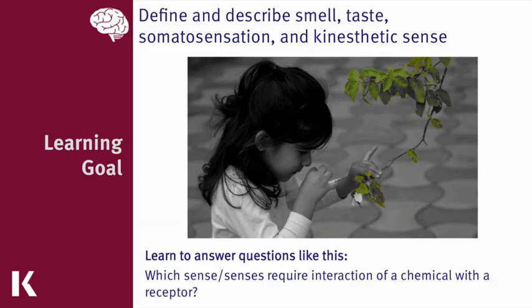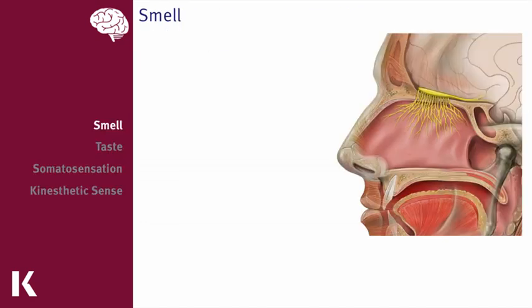And we'll be able to attack questions such as the one at the bottom of the screen, which asks us to recall which of our senses require receptors. Let's begin with our sense of smell.